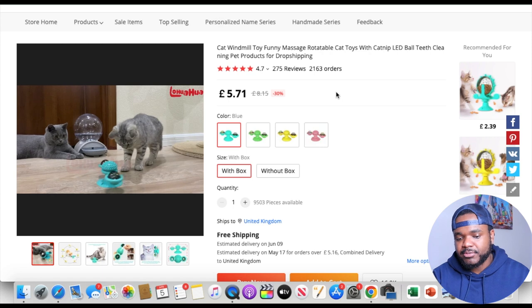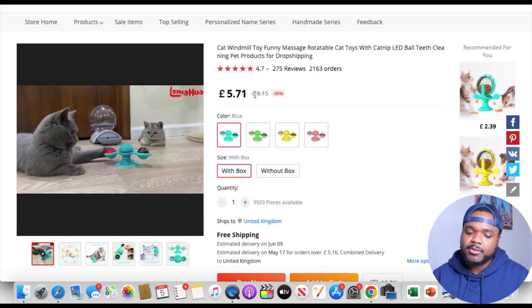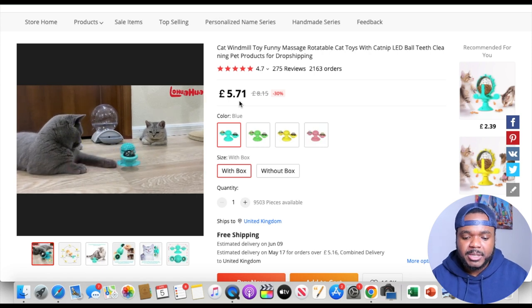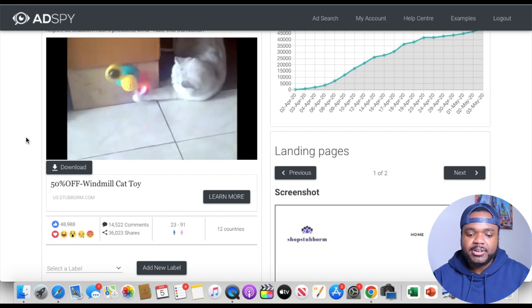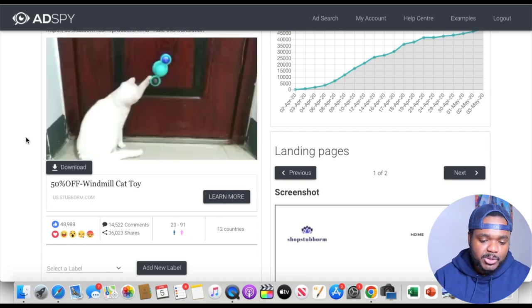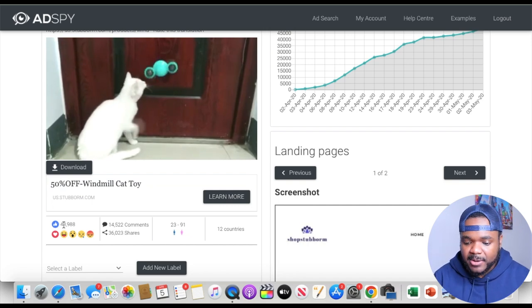All right, so straight into product number seven, which is this cat windmill toy, currently selling for around £5.71 on AliExpress. However, jumping back onto ADSPY, we can see that the same product is being advertised, and this post was able to get 36,000 shares and 48,000 likes.